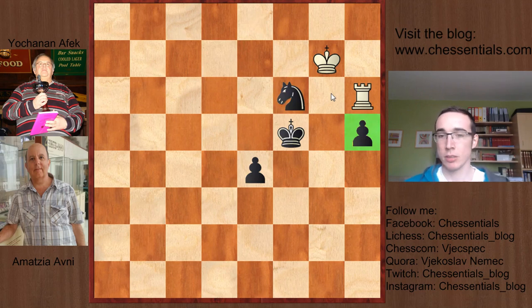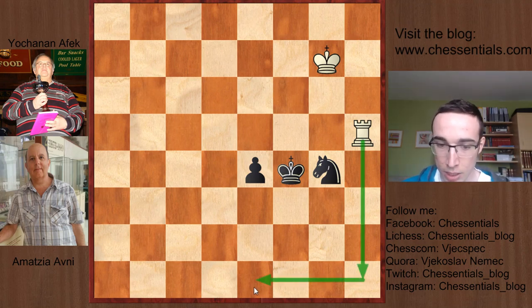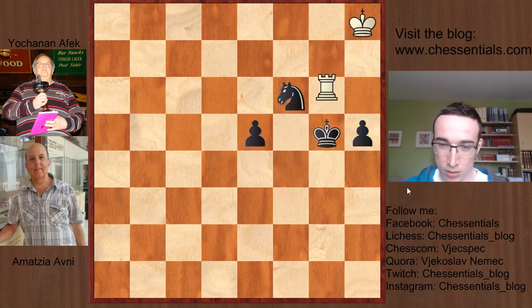So yeah, most probably he would have to go something like knight g4, but after rook takes, this is a drawn endgame. I don't think we need to analyze that. White will go somewhere and give up his rook for that one. So yeah, I mean, that's it.